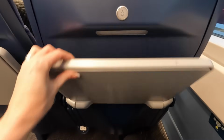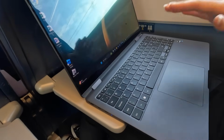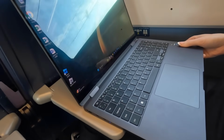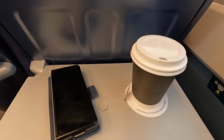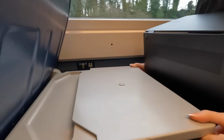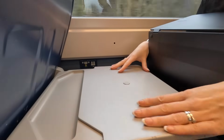The table is a reasonable size, but putting a laptop on isn't as easy, as you can see. To get the screen at a good angle, you have to have it half off the table. So if you have a bigger laptop like mine, then you may struggle a little, but plenty of room for your food and drink. Oh my god, I've just noticed, it actually does extend. And check this little light out. Very cute, as the kids would say.